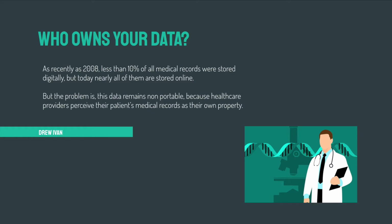Healthcare providers perceive their patients' medical records as their own property rather than their patient's property. This makes it harder for the patient to leave or seek care from another institution because this institution is holding their medical data hostage. So, don't you think this is counterintuitive to the goal of providing healthcare service to a patient? A patient should be able to access their medical records freely. Legally, they are owned by the medical institution, but where should the line be drawn?